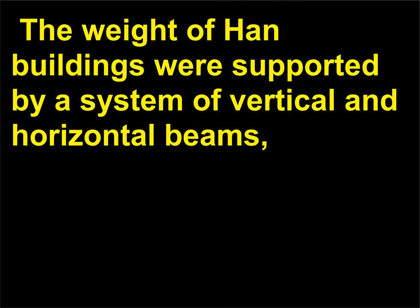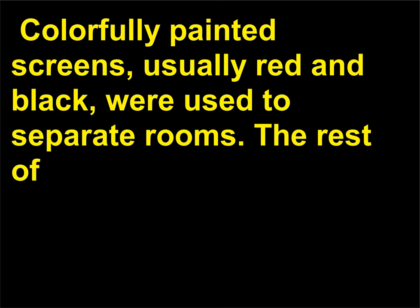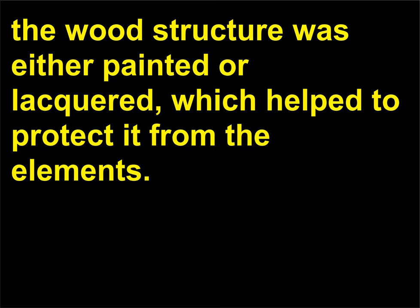The weight of Han buildings was supported by a system of vertical and horizontal beams, which meant that the walls did not need to bear any of the structure's weight. Colorfully painted screens, usually red and black, were used to separate rooms. The rest of the wood structure was either painted or lacquered, which helped to protect it from the elements.